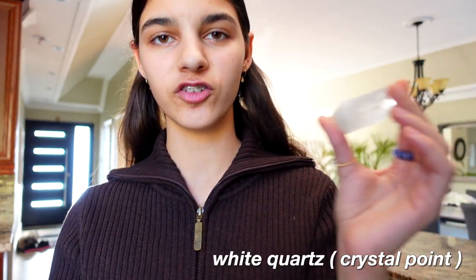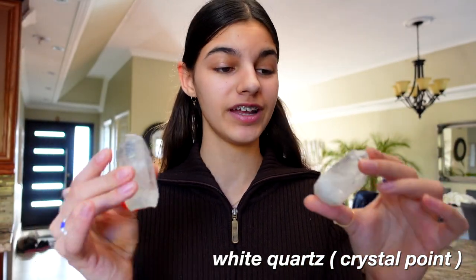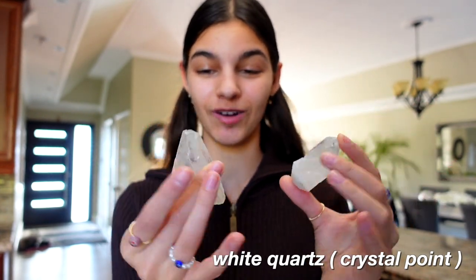Okay, so I just finished rinsing them off and everything, and I cannot believe the stuff that I got. So I'm gonna show you guys, and then after, since I did get some geodes, I'm gonna crack those open and show you guys how cool they look on the inside. Actually, let me go get the pamphlet so I know what I'm talking about. So first up we have, I think this is just white quartz. It's also called a crystal point on the pamphlet. I really, really wanted to get one of these.